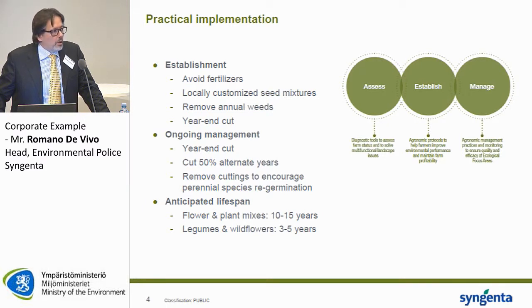But also we can help them to identify the conservation experts that can provide them with the seeds of local biodiversity. And often we also help with management, with big extensions.